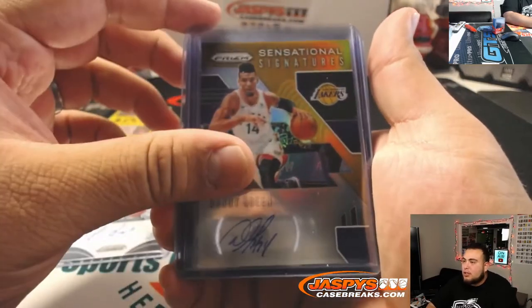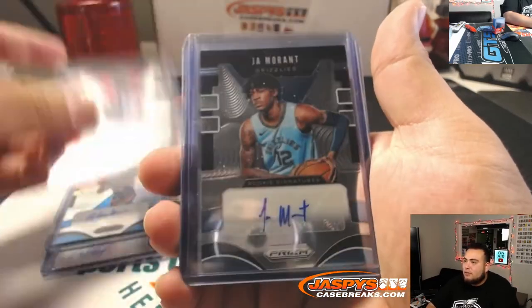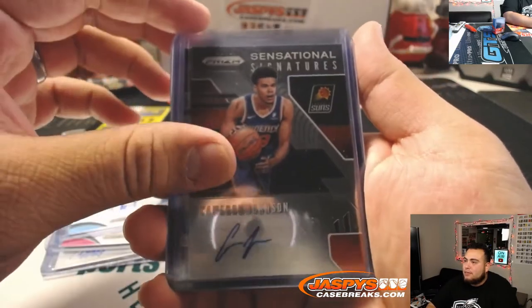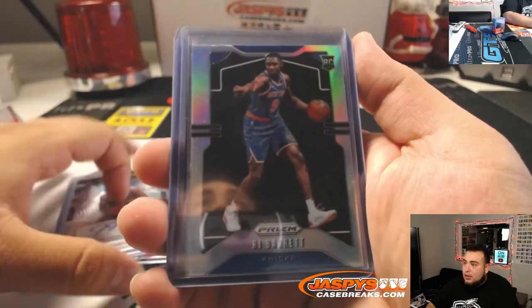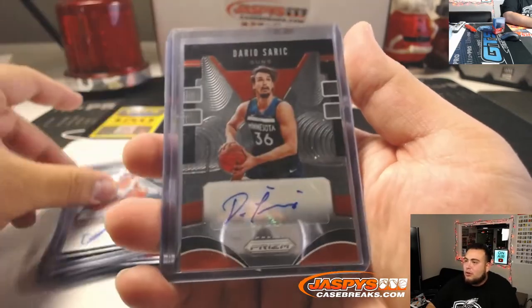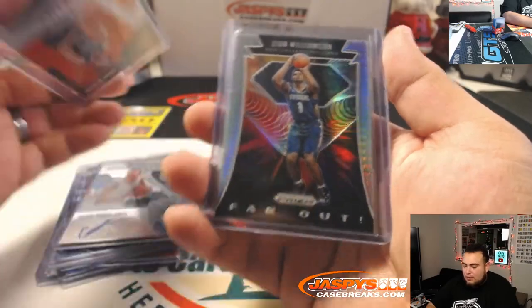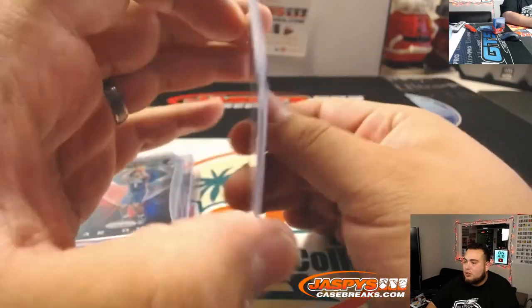Quindary Weatherspoon, Sensational Signatures, Danny Green to 10 for the Lakers. Bob Lehner for Detroit, Fiondo for the Clippers, Ja Morant for the Grizzlies, Johnson for the Suns, Jaren Jackson for the Grizzlies, a silver RJ Barrett, we got a Clyde Drexler, Warriors auto, Saric for the Phoenix Suns. A little Zion insert. And Kevin Porter Jr. for the Cavs.